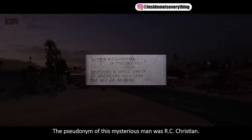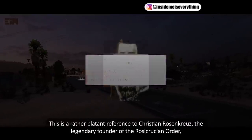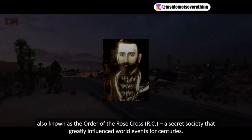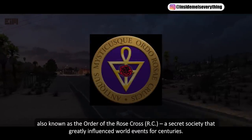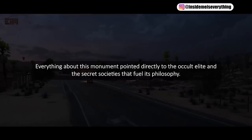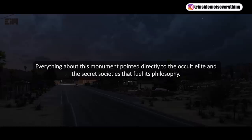The pseudonym of this mysterious man was R.C. Christian. This is a rather blatant reference to Christian Rosenkreuz, the legendary founder of the Rosicrucian Order, also known as the Order of the Rose Cross, RC, a secret society that greatly influenced world events for centuries. Everything about this monument pointed directly to the occult elite and the secret societies that fuel its philosophy.